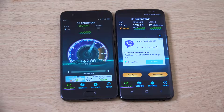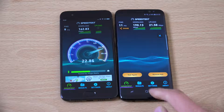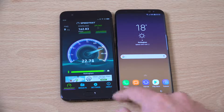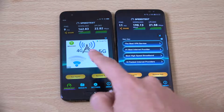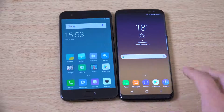Oh no, we can't. So you can see Samsung did come back there, and we breathe a bit of relief, that is how things should be. Samsung should be on top when it comes to the Wi-Fi, but the upload is still better as well as the ping on the Mi6, so honourable mention.